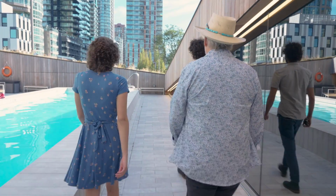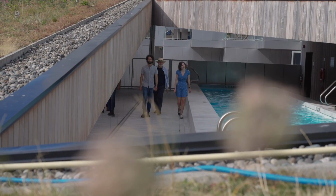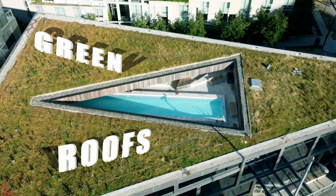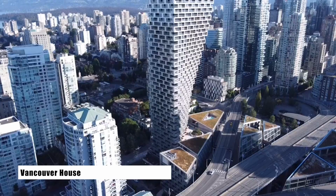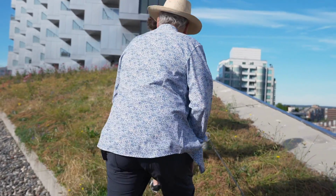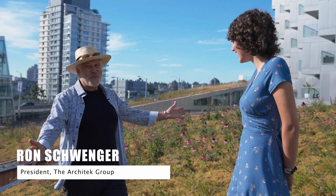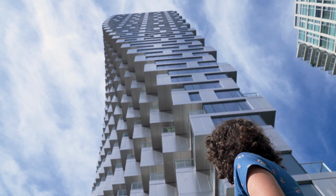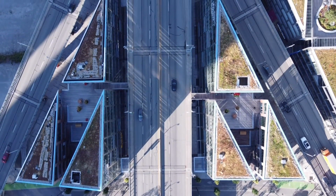Not only is nature good for our health, it's also good for the health of our cities. Green roofs are a common example of biophilic design, and Vancouver House is one of the most visible in my hometown. Okay. Well, welcome to the Vancouver House Green Roof. Thank you. Green roofs play a big role in sustainability in urban cities.